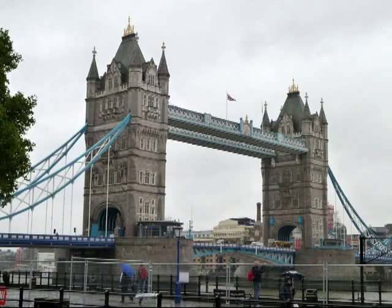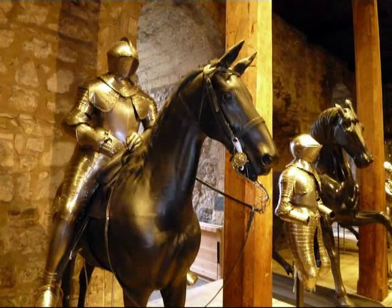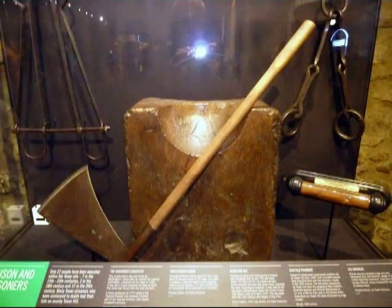Question 4. What other tourist attractions do you know in London? Question 5. How would you prepare for a trip to London? Question 6. What period of history are you most interested in? Question 7. What's the most interesting historical monument you have visited?